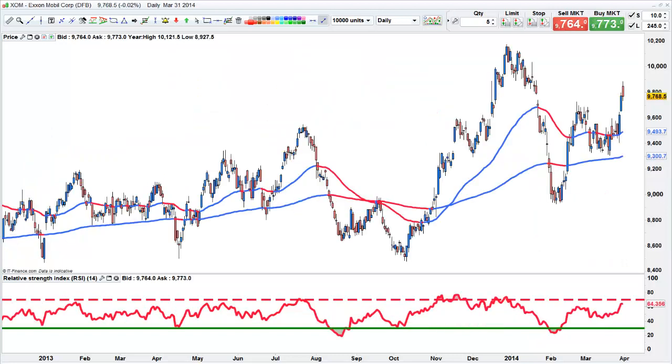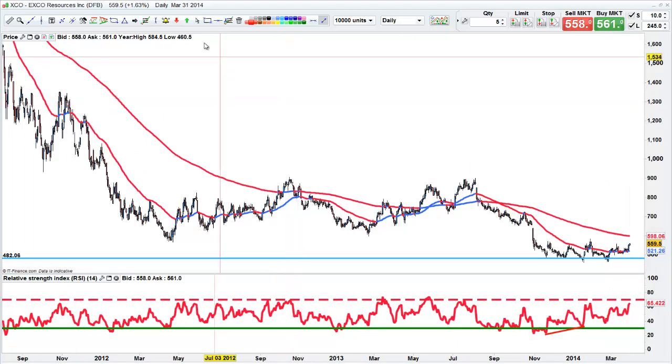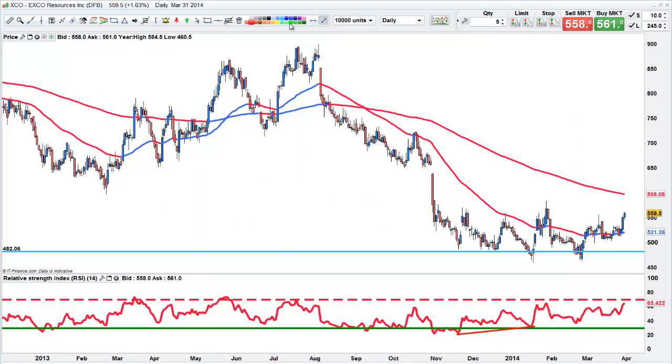Exxon. XCO. That looks quite nice as well. Oh, look, this is good. This is nice. Retested the trend line and held yesterday. A lot of resistance at 660. I'm not sure if we'll see it again, but even 550, 545 would be good on that one.